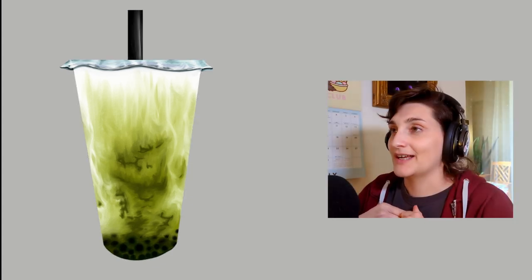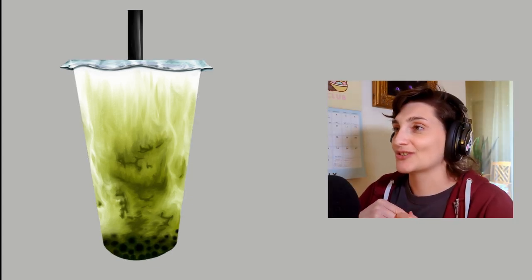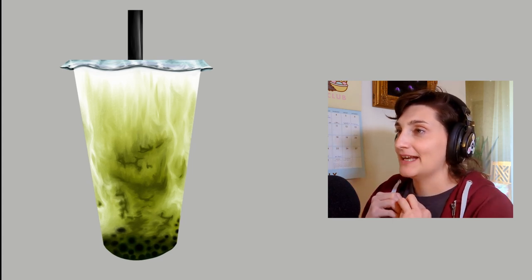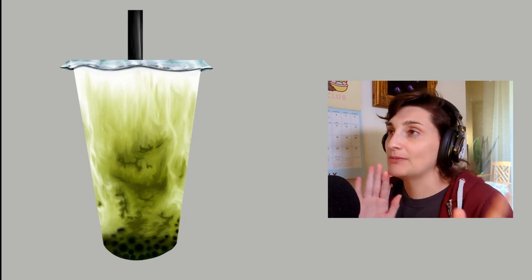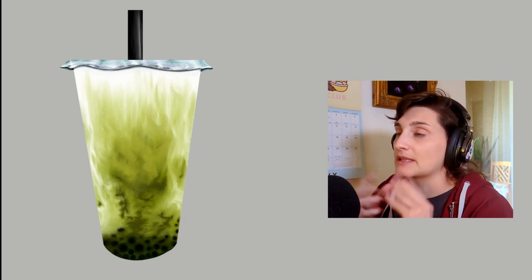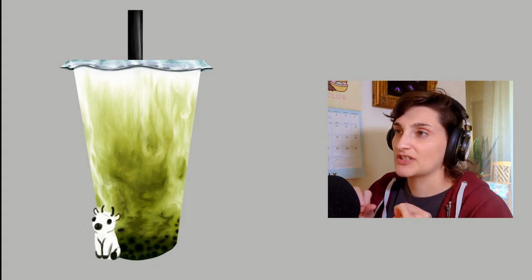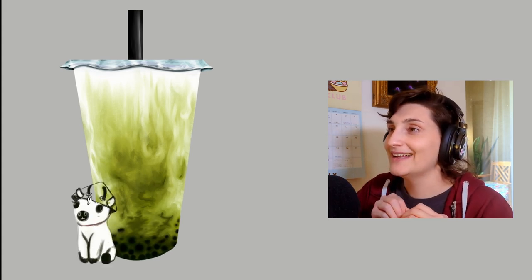Yeah, these were, again, so much fun to draw and to add these little characters. I think it just gave it that cuteness. I tried to make each bubble tea just a little bit different, like the milk dripping down or the matcha getting stuck to the side of the cup. Or just little things here and there.